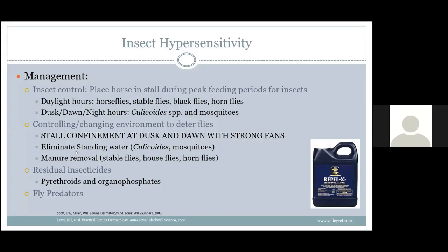All of us pick stalls, but we don't often think about how far away that manure is dumped from the stable or the barn. So making sure it's far enough away that the flies don't get back to where the horses are stabled is important. And then insecticides, certainly we use them, and some are better than others. So that's really the mainstay as far as fly control when the horses are out.